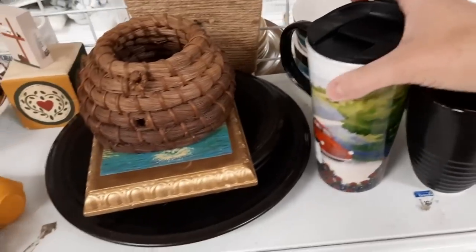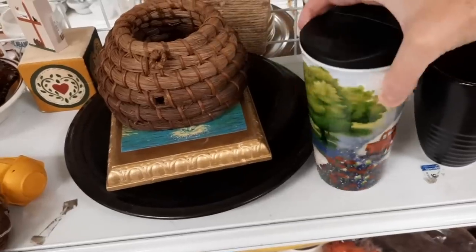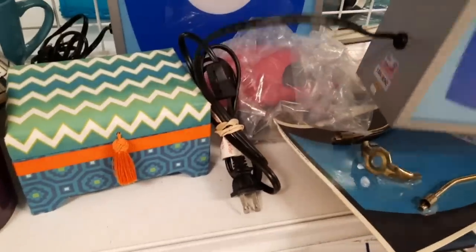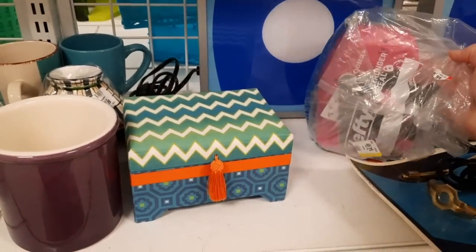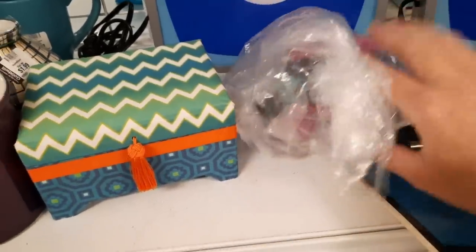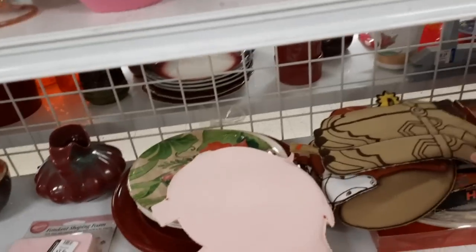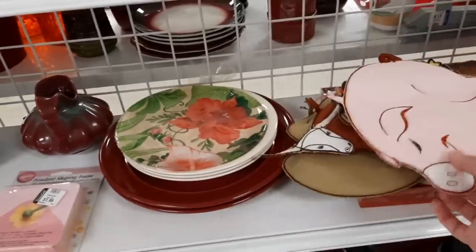Let's see, what's this here? Oh, Cypress, that's pretty with the truck on it. Travel mug. These lights. Oh, and then they have a flower on the back. Huh. Probably room decor, maybe. Oh, this is for your nails, to dry your nails. There's a whole bunch of hot pads. $2.99 for all of those.